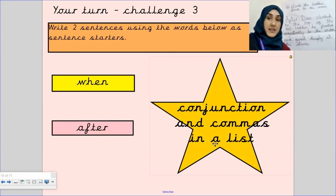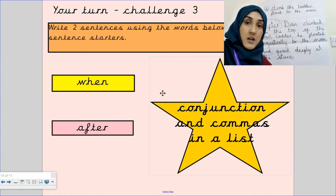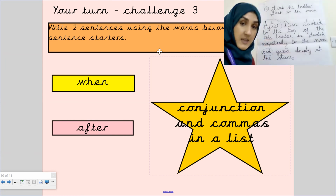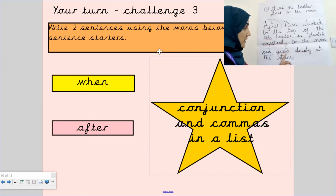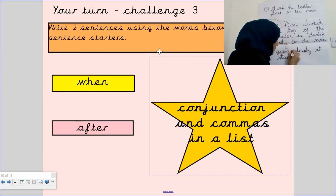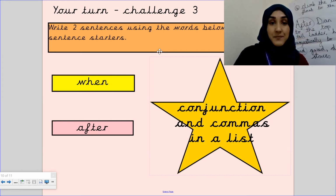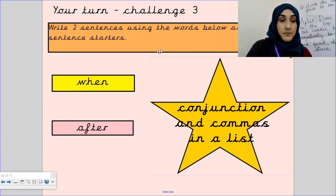So in my writing, I've just realized when I've done my writing, I forgot to put a comma, if you can see, in between gazed and deeply. Now, would that be correct? Am I listing something? Have a think. Yes, because I'm describing the way I gazed. So well done. So now I've even put a comma in a list. Okay, Morris class. So now 2 and 3, you are all sorted. You know what you're doing.